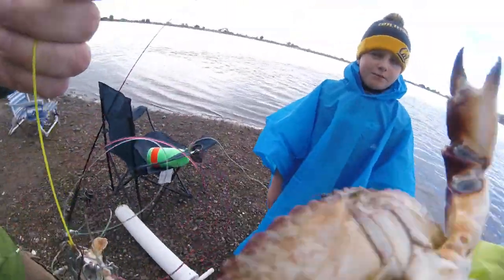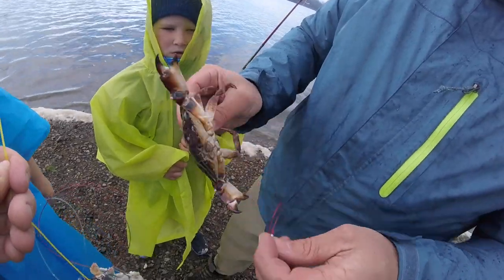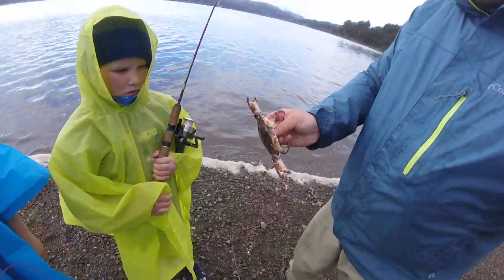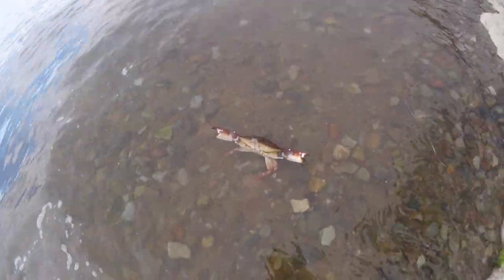Hold the camera, Cooper. Some of the little guys are really hard to get out. Can I throw it? No, put your finger in there. Now we're going to do this. Okay. Yeah. Daddy, is that on? Yeah, put the camera underwater in front of the crab. Oh my gosh. Oh my gosh.